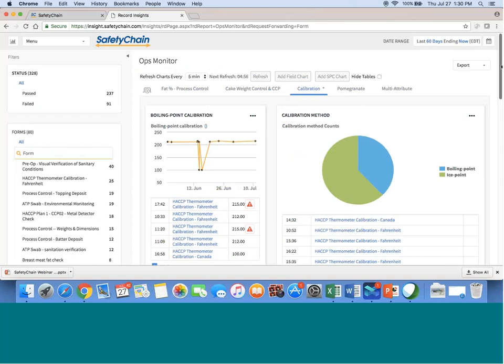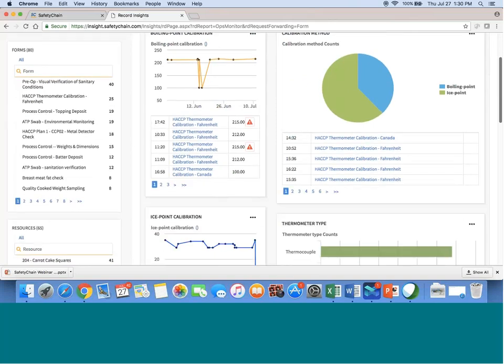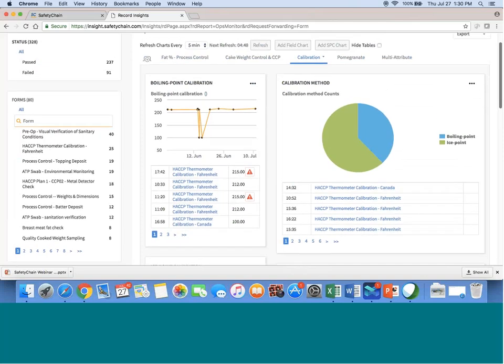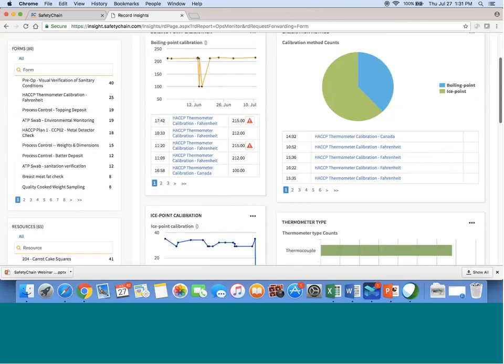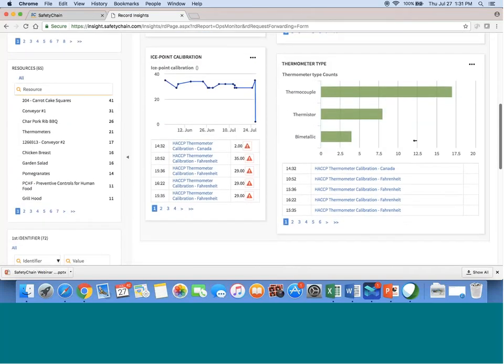Many of you do calibration checks, I'm assuming, or you're at least familiar in the industry of doing calibration checks. Well, what you'll see here is this is a thermometer calibration, right? And I'm going to pull back to this example all the way back to the beginning here in a moment, but the idea that you have boiling point calibration. If I have any failures that have happened, what are the different calibration methods that I'm using, right? So I'm using boiling point and ice point. What's the breakdown of those? From an ice point standpoint, what are my passes? What are my fails? How many am I doing?